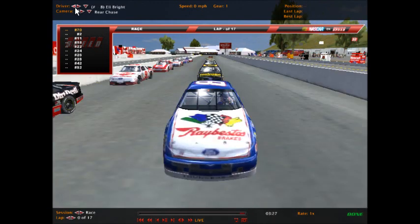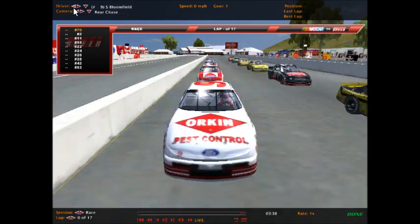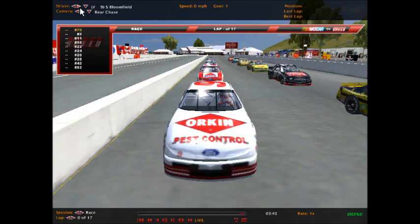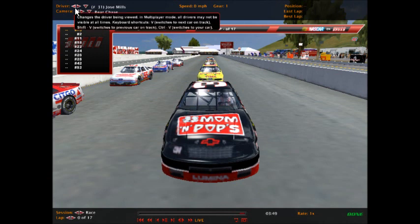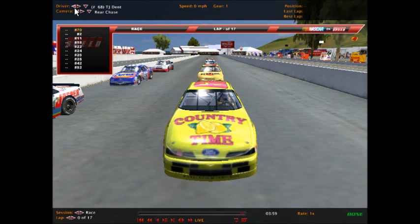Next row down has Eli Bright, the Daytona 500 champion, the number 8 Ray Bestis Ford, and number 40 Mitchell Collins in the Dirt Devil Vacuum Cleaners Pontiac. Next row down has Rob Evans, number 12 Meineke Discount Mufflers Ford, and Simon Bloomfield in the Orkin Pest Control Ford, car number 9. Next row down has Jose Mills, the number 31, the Mom and Pop's Biscuits Chevrolet, alongside Quentin Moore, the winner at North Wilkesboro this season, the Citgo Ford, car number 21.